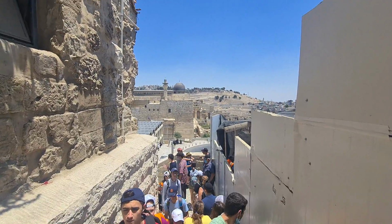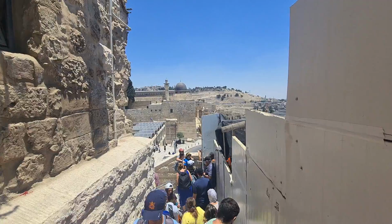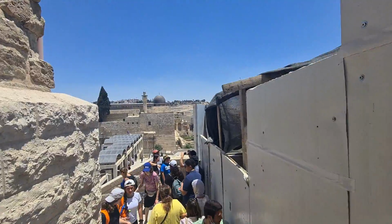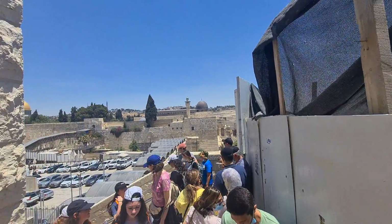It's hot now. One of the problems at the Western Wall is the weather. There are no air-conditioned areas, mainly for the women. There's an air-conditioned place for the men. Okay, so the first level is where you're... here it is.